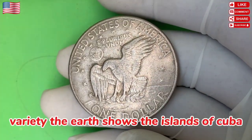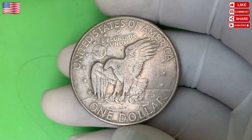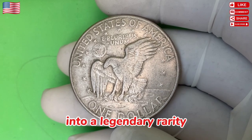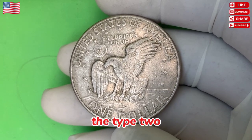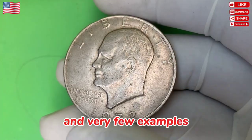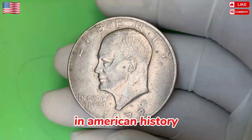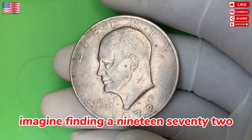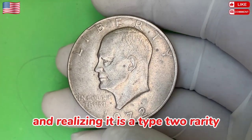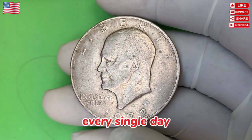On this rare variety, the Earth shows the islands of Cuba and Florida in a completely different style compared to the other types, and this small design difference has turned the coin into a legendary rarity. The Type 2 variety was struck only from a single pair of dies, and very few examples were ever produced, making it one of the scarcest modern dollar coins in American history. Imagine finding a 1972 Eisenhower Dollar in your collection and realizing it is a Type 2 rarity. This is the dream that excites collectors every single day.